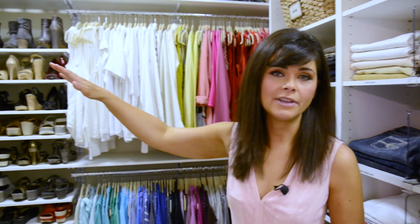When this particular client contacted us, she had a large master closet space, but it was being underutilized. So when we came in, we saw that there was one stationary shelf that wrapped around, and she needed really a lot more space and a lot more customization.